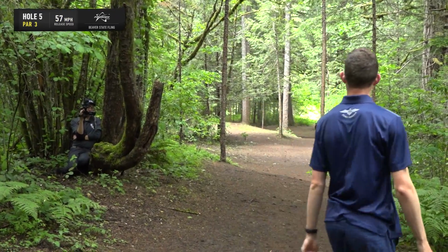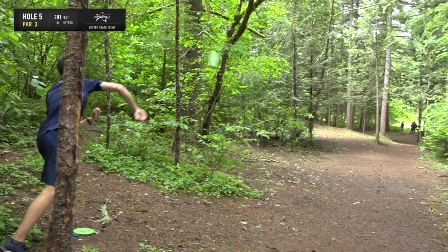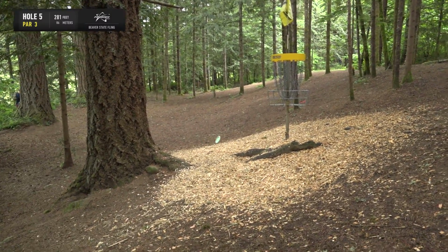Oh, Thomas finding an early tree. This is a tough scramble. Yeah, and now he's doing the forehand roller. That's a Sexton Firebird. I like that. He just stole from Nate's basement.